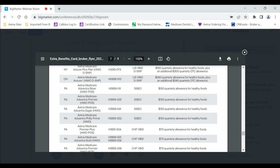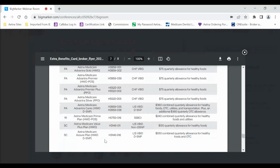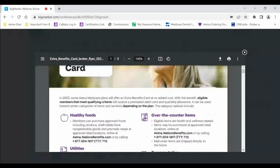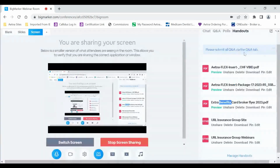Whereas this one says the Aetna Medicare Premier Plus plan is the CHF, the Healthy Heart Program. It tells you the amount, and it's for healthy foods. So it's a really nice flyer to look at if you do have additional questions. It really summarizes what I went over in the presentation in a couple page flyer. So really nice to refer back to this.